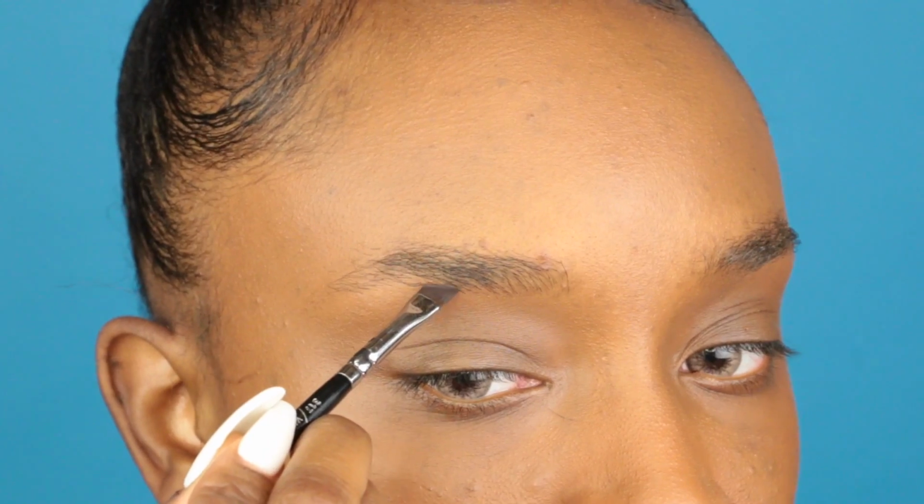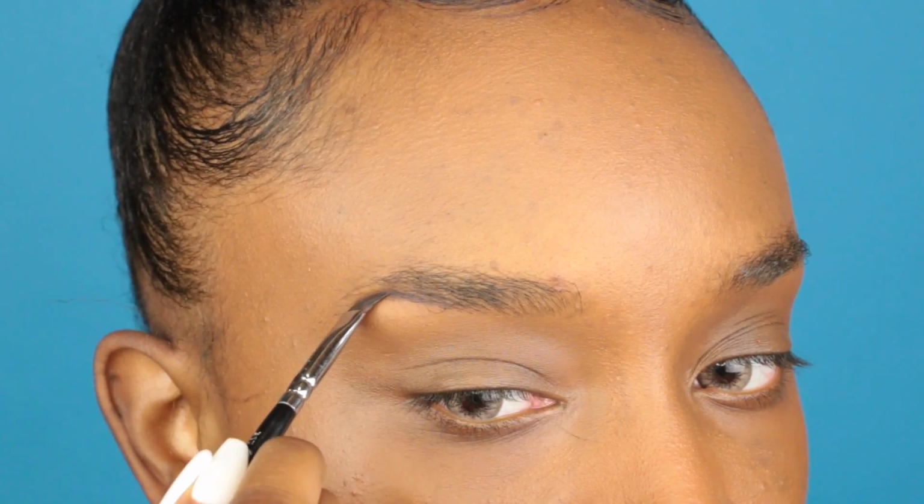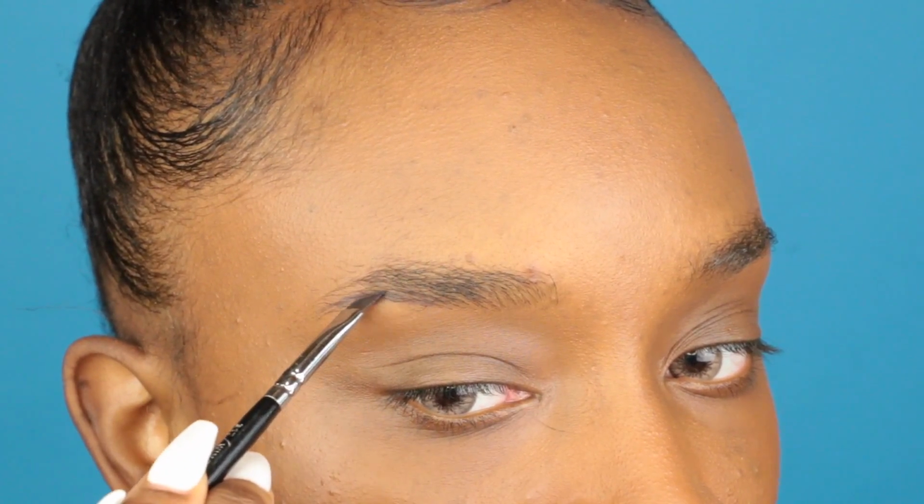So what I like to do first is I go in underneath my brow first. And I kind of create that arch that I want. And then I kind of flick it out with a really light hand.